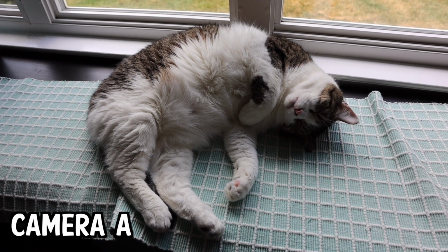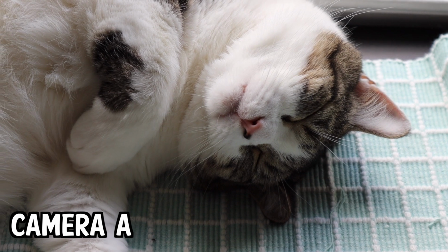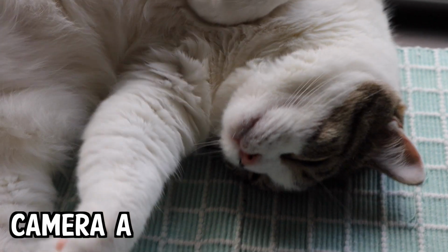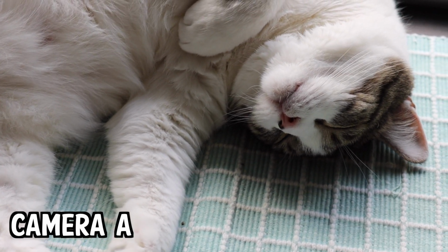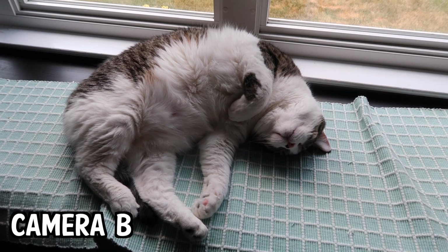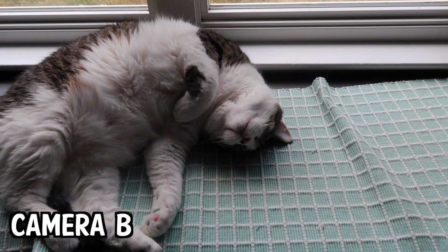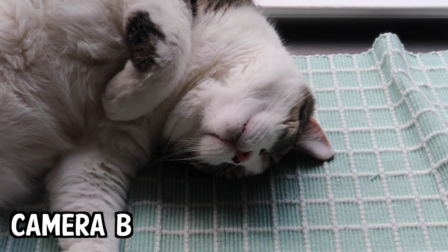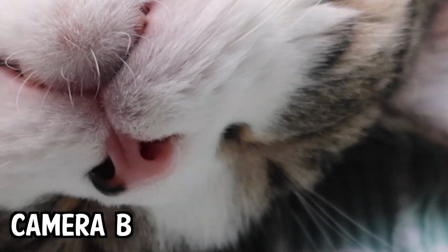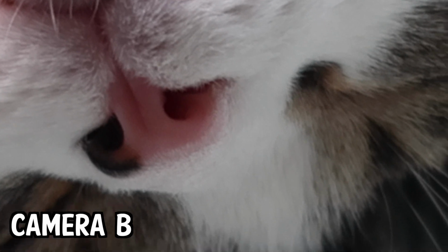And this is going to show you, this is totally zoomed out. And then this is totally zoomed in. It was a really fast zoom on this camera. And this is Camera B, and this is totally zoomed out. And this camera takes a much longer time to zoom in. But it also has a digital zoom on it, so it ends up zooming much farther.